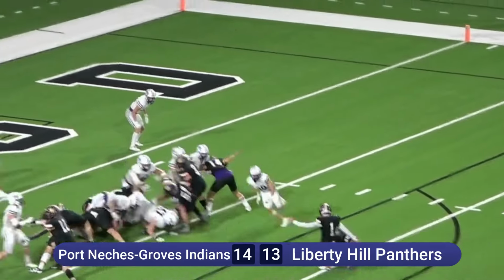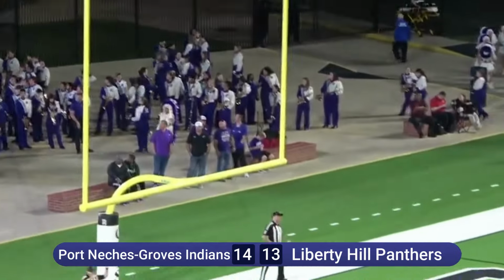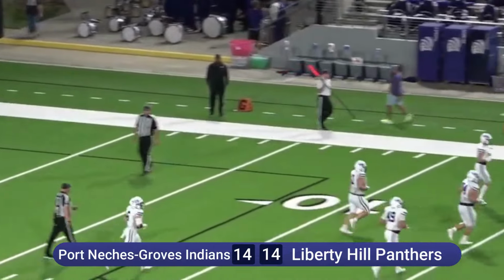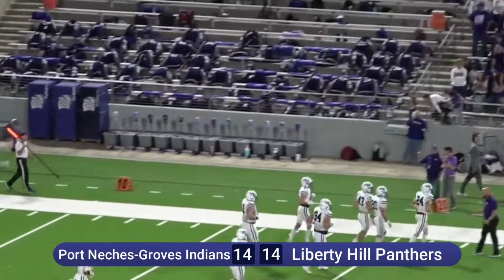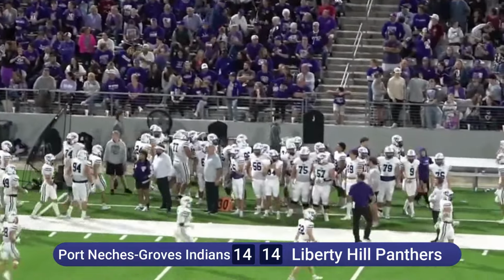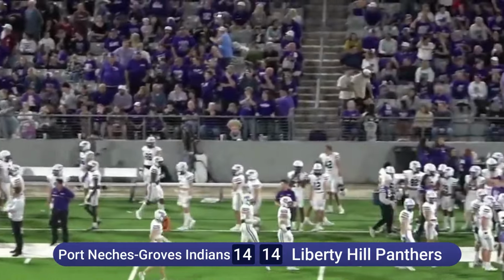Good snap, good hold. Laces out, kick right down the middle. Number 1, Connor Hawkins with the PAT. They tie it up at 14, 5 minutes, 33 left to go here in the second quarter. That should be enough for PNG to run it down to nearly 2 minutes. Put 7 on the board and take the lead going into halftime. PNG does have the ball first going into the third quarter.